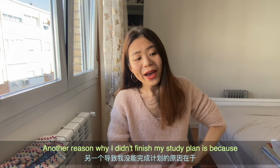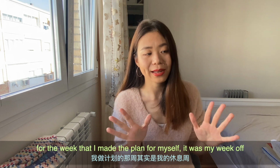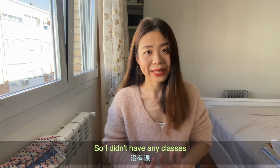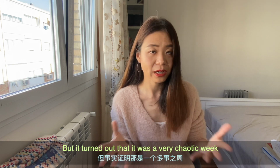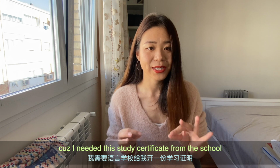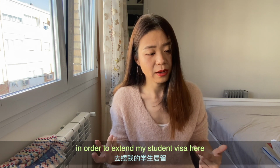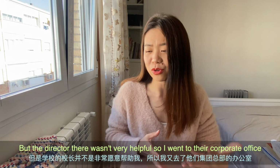Another reason why I didn't finish my study plan is because the week that I made the plan for myself was my week off. So I didn't have any classes, but it turned out to be a very chaotic week because I needed this study certificate from the school in order to extend my student visa here. But the director there wasn't really helpful, so I went to their corporate office.